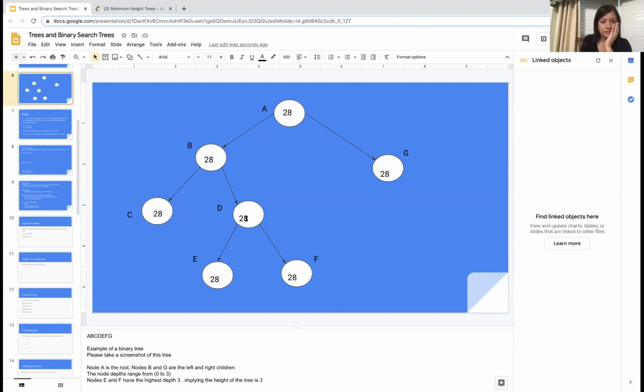Now, this is interesting. When you come to D, let's apply the same rule. I'm going to visit D, and then let's go to its left node. So here's E, and then its right. Likewise, we will recurse back up, and so finally you have G.